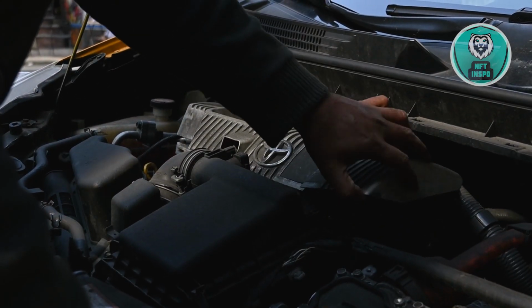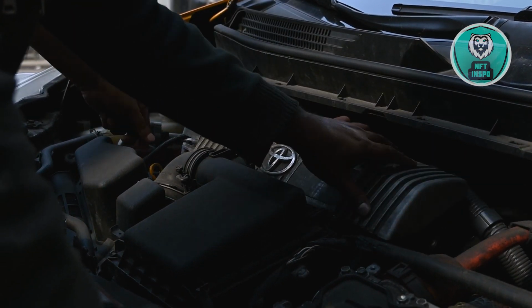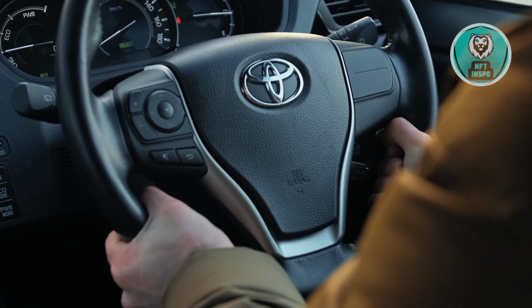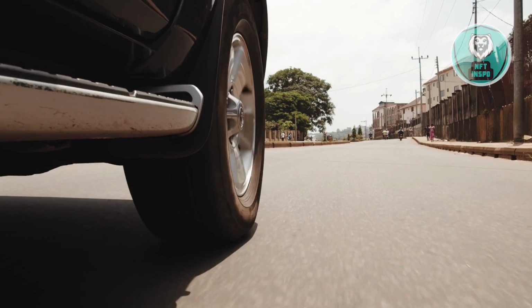Now, ultimately, by implementing these strategies, you can potentially save hundreds of pounds annually on car insurance. Remember to choose a car wisely, compare quotes diligently, adjust excess sensibly, and opt for annual payments whenever feasible. And that's about it.